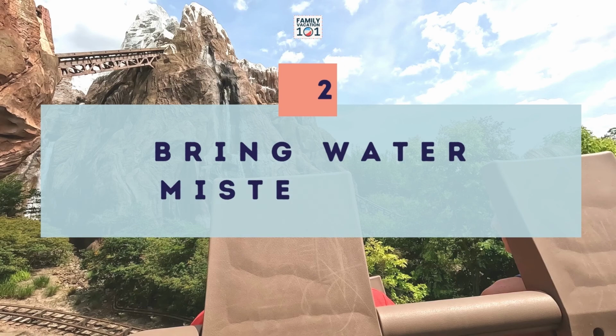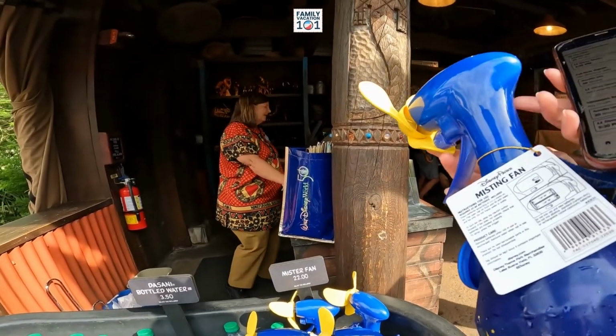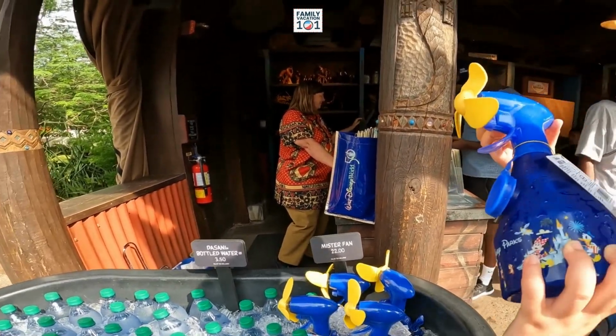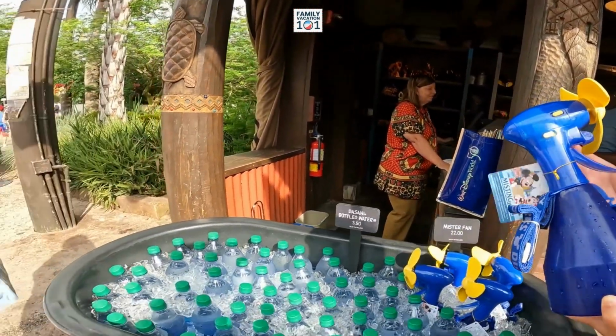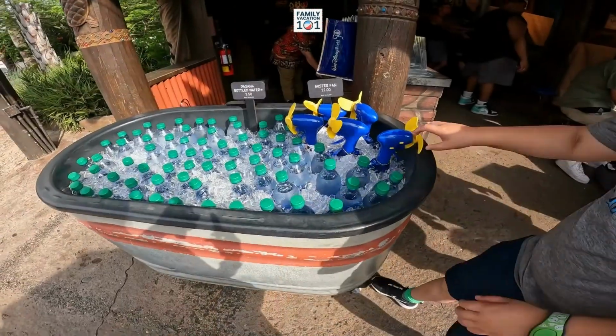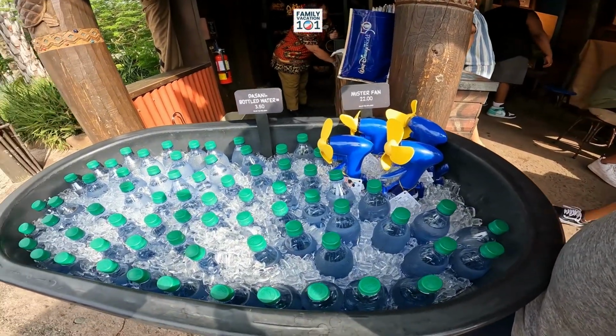Number 2. Bring fans and water misters. You'll need water misters and fans at Animal Kingdom, especially if you're going when it's hot. Plan ahead and save money. Don't buy it from Disney World. Bring your own water mister fans. Buy it online or at an outside retailer. Otherwise, you'll be very tempted to buy the overpriced Disney water mister fan.